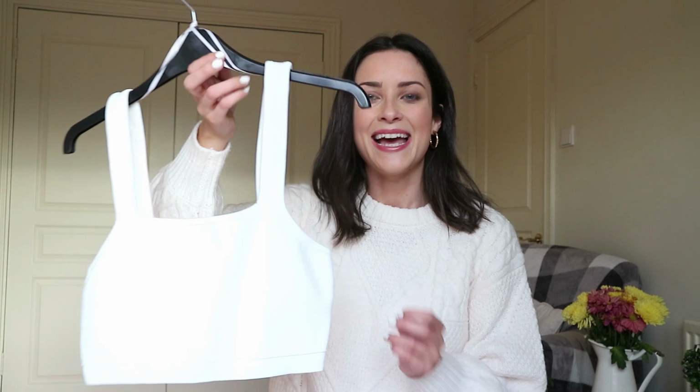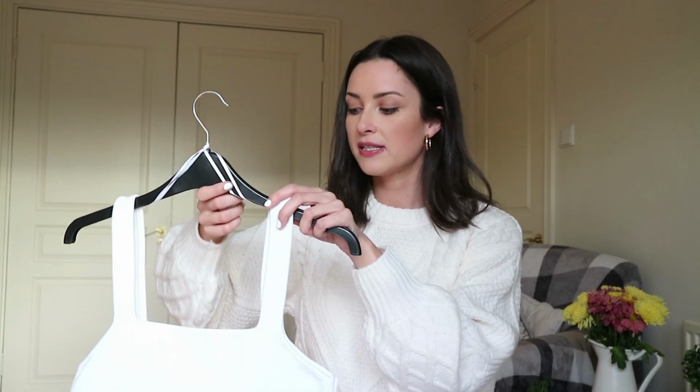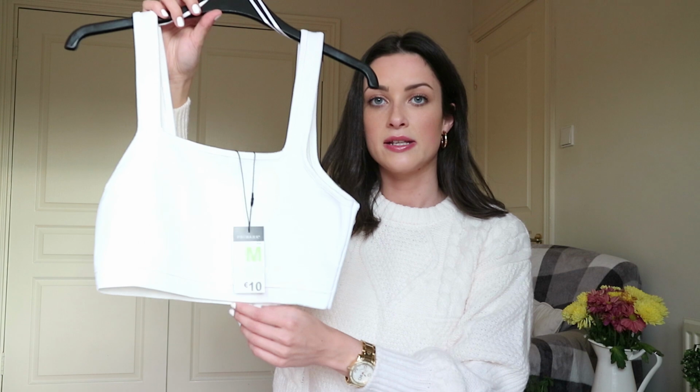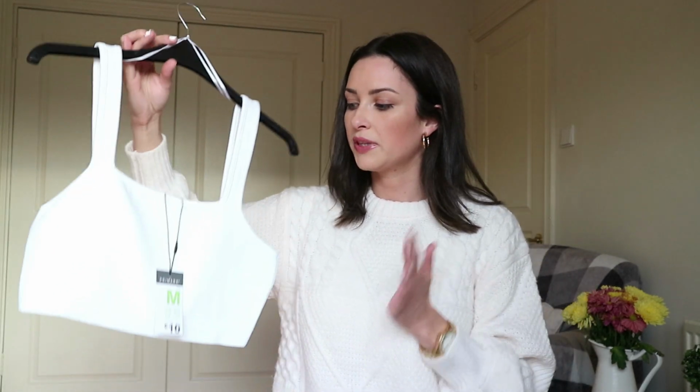Another bit that I picked up was this lovely crop top, which I also have in black. So a lot of the pieces that are coming in at the moment, I've already picked them up in another color. And then I'm like, you know what? I wear that a lot. So I think I might get it also in the white. I got this in a medium. It's €10, but to be honest, the medium, it is a bit big. I would prefer the small. I have the small in the black and it just fits quite nicely, but this is a little bit big, so I think I might have to bring it back.